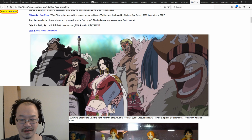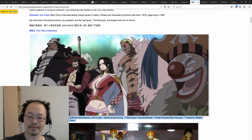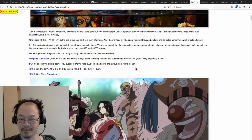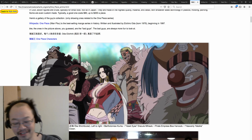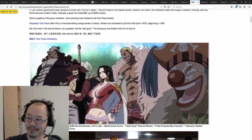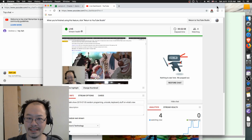This is called Don Quixote Doflamingo. How do you pronounce Don Quixote? That's Spanish, from that famous Spanish classic, I suppose. So this guy, Flamingo, let's just call him Flamingo, and he's flamboyant. Now there's an interesting thing about the etymology of the word flamboyant. That's interesting. Another linguistic aspect.